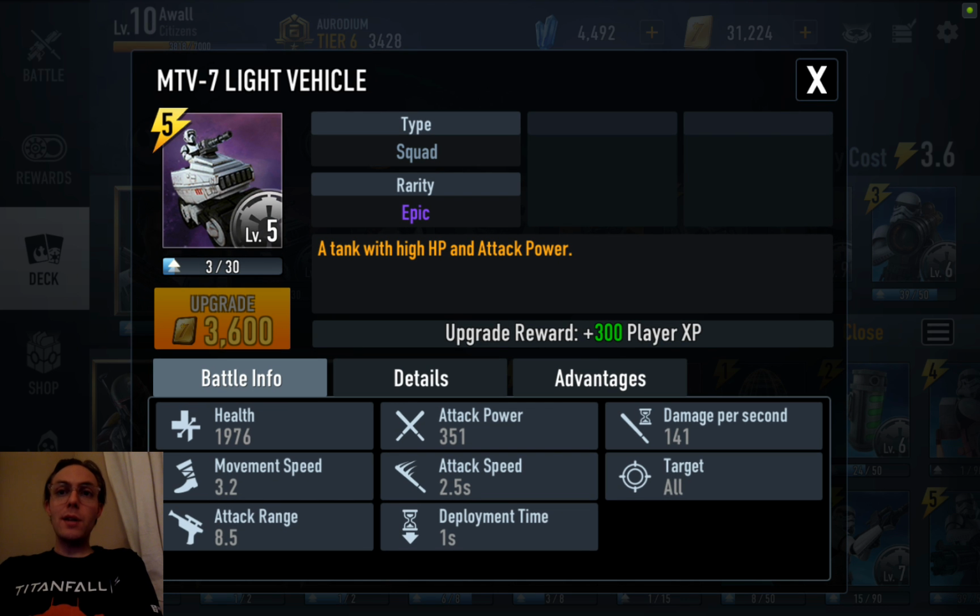When we contrast that to MTV-7 light vehicle, lower HP, very fast movement speed at 3.2, one of the fastest moving cards in the game. 8.5 range, big range. That's a really, really nice range. Big attack power at 141 damage per second, and decent attack speed. It's like, okay, attack speed. Overall, MTV-7 light vehicle might be the most well-balanced and most versatile card, if you will, and most overall useful card in the entire Empire set.